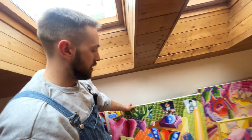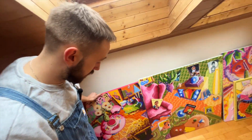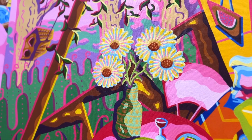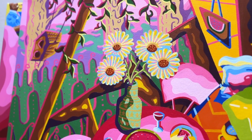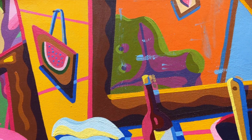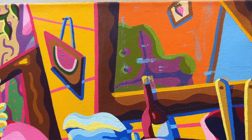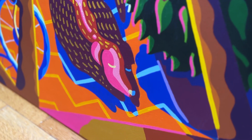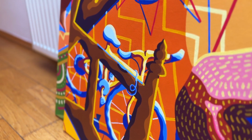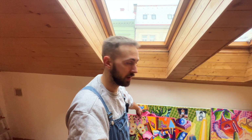This is the last painting that I have from my first show this year, Fruit Salad, and it's called Watermelon Pudding. It's already sold. Somebody bought it a few months back, but they haven't yet picked it up. I think they're gonna come by actually next week. So yeah, this is the last remnant of one of my first big projects. It was my first collection ever.